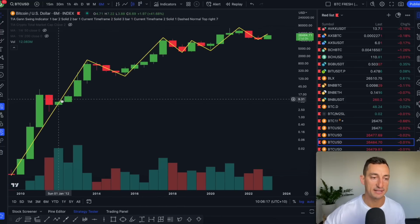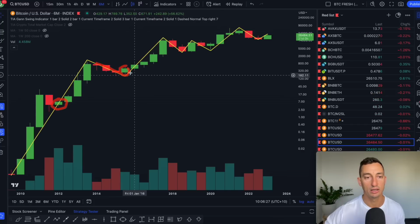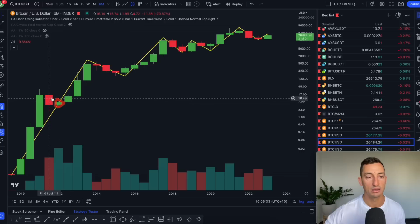In the past for BTC, we have a 6 monthly candle here. So there's a red, there's a green. But the main thing I want to look at here is after reds, once we see a green, do we ever break to new lows? Do we ever break to new lows? Well, this was a green here after a red, new all-time highs.